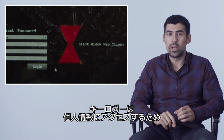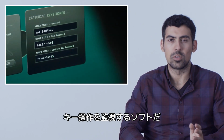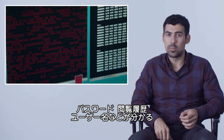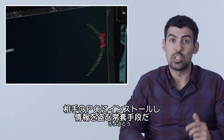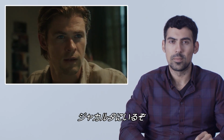Keyloggers are a pretty common way to access information from an individual. If you want to record their keystrokes, see what they're typing, learn passwords, websites they visit, usernames, and other private information, a keylogger is the typical way that someone will install that on your machine and learn that information about you. He is in Jakarta.